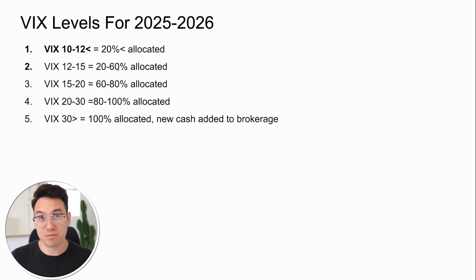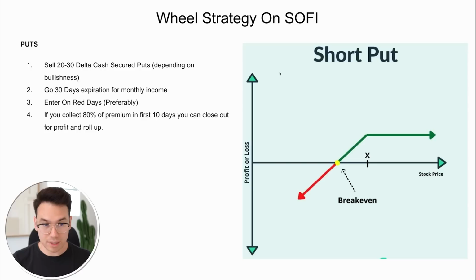Right now I have like 15% cash, so I'm not quite following these levels to the T, but these will keep you safe in the event of a crash or something like that, to where I'll have a little bit of cash on the sidelines for when the stock market does crash to take advantage of those high options premiums. So just something to be aware of. Look at the VIX levels. This is something that I do, probably one of the most important indicators I look at when selling put options. So let's dive into it.